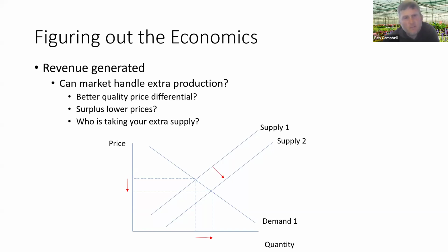So one of those things might be that yes, we can, but if we're increasing supply on the market, then that might potentially drive down price. If there's not those markets, now you have extra surplus on the market, so it could drive down prices. If you're getting a better quality, then are you getting a price differential to make it worthwhile? So if you're adding better quality product, is there somewhere out there where you can get that price premium for the product you're selling, or get someone to purchase yours and someone else's?